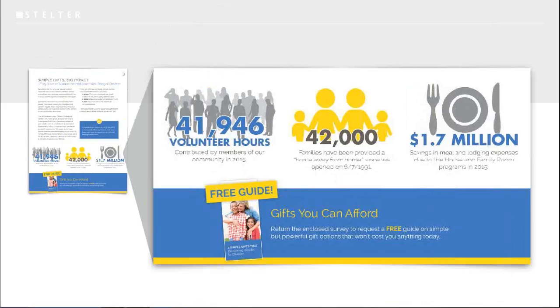And then the last one that I wanted to share with you, and this is Ronald McDonald House Charities, and this would be kind of the inside page 3 of a 4-page newsletter. Again, they used infographics here very, very nicely to show the amount of volunteers that they've had in 2015, the amount of families that they've provided kind of a home away from home since they opened in '91. And then on the right-hand side, the amount of meals and lodging expenses that they've spent on families in 2015 alone. So again, this is reinforcing the fact that they're being good stewards of donor dollars and really highlighting the great things that they're doing for that organization.